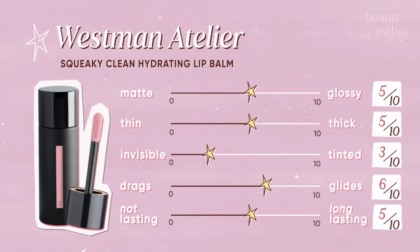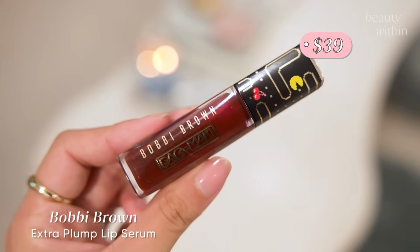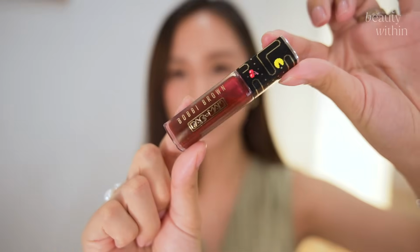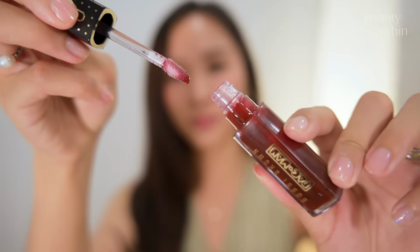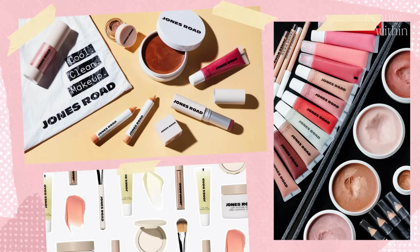All right, moving on, we have this. Oh my God, guys. This is the Bobbi Brown Tinted Lip Serum. She's also $39. I had never even thought of the brand Bobbi Brown for the longest time. You don't really hear about Bobbi Brown anymore, especially because Bobbi Brown herself sold the brand and started her own brand called Jones Road. So Bobbi Brown moved on from Bobbi Brown.